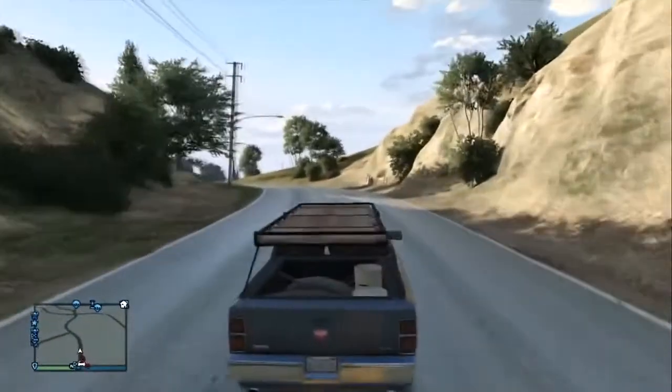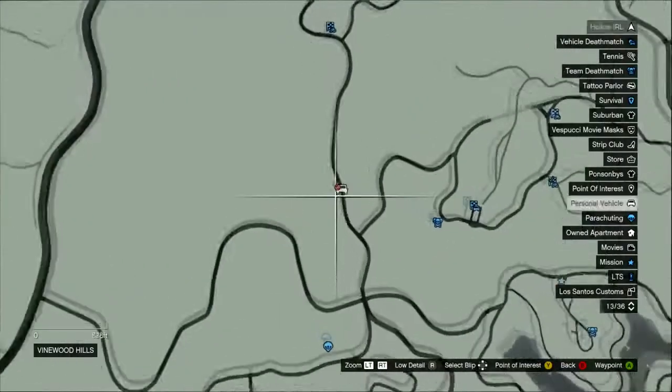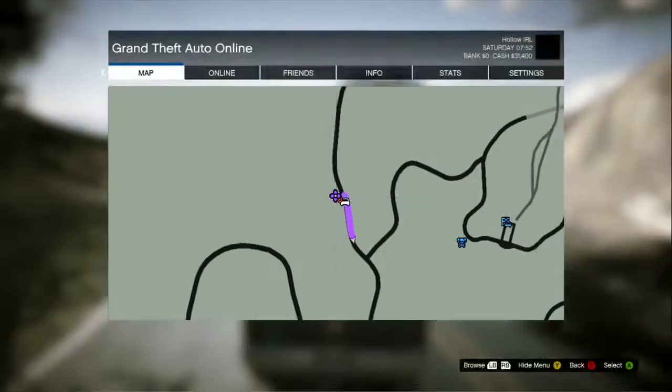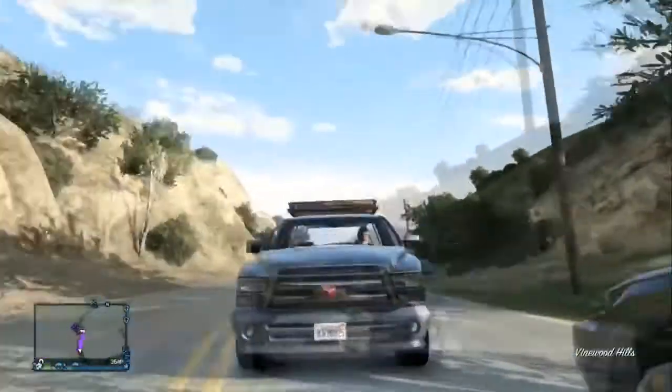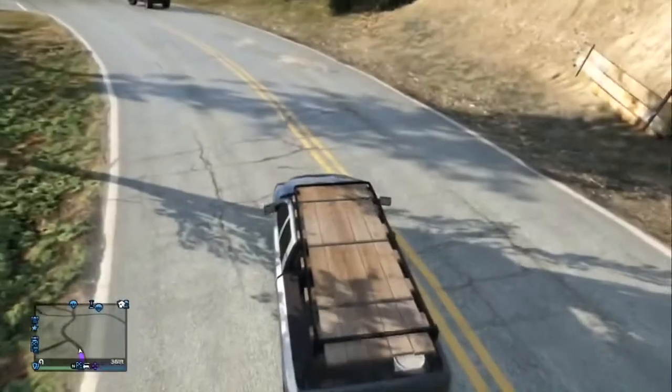Obviously it's got a pallet on top, loads of work stuff in the back as well, as you see the guys try and take it from you. And this is the spawn spot of it on the map, just up in Rockford Hills, just above the hills there, as you can tell. Just right there is where you're going to find it on the map during the daytime.